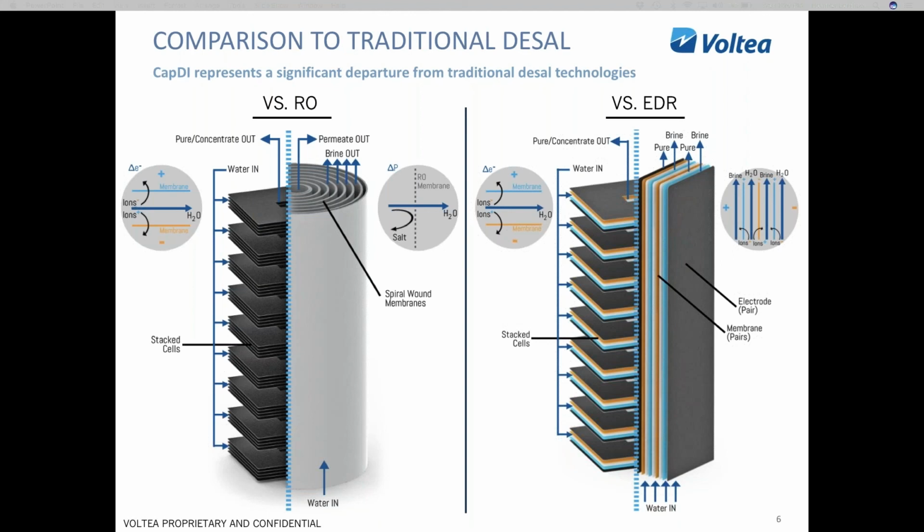The key difference is, in an EDR stack, you have successively alternating pairs of ion exchange membranes with a spacer in between. But you only have one set of electrodes at either end of the EDR stack. And as a consequence, in order to create enough of an electrical potential difference in the middle of the stack to effectively desalinate, EDR devices are typically operated at a significantly higher voltage than we operate CapDI.